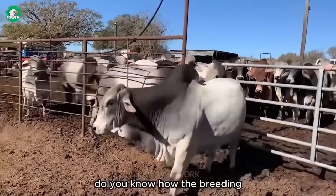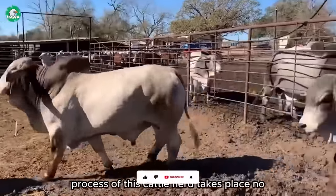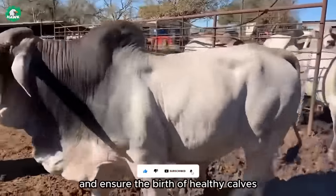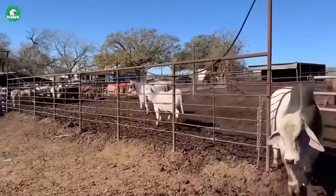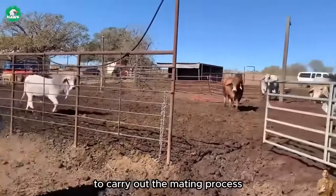Do you know how the breeding process of this cattle herd takes place? To achieve the best breeding quality and ensure the birth of healthy calves, farmers select the most outstanding cattle. They are arranged in the same space to carry out the mating process.